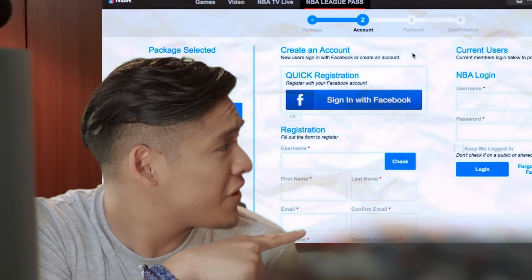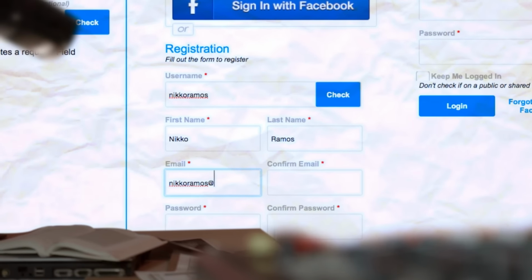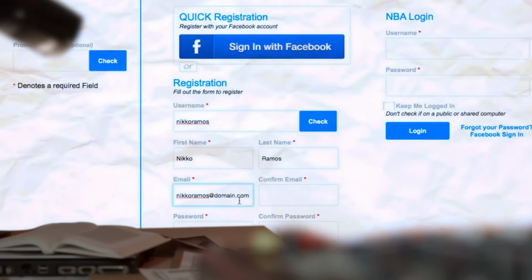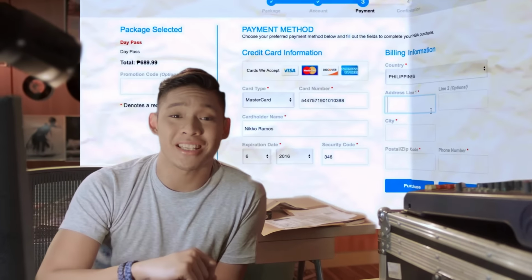Next, sign in with Facebook or create an NBA account. For new users, just create a new account by filling up the form. Once your login is successful or your account is created, fill in the details to complete the payment process.